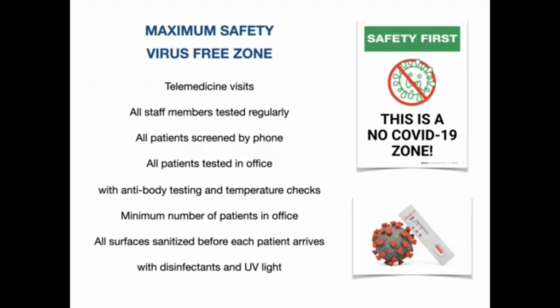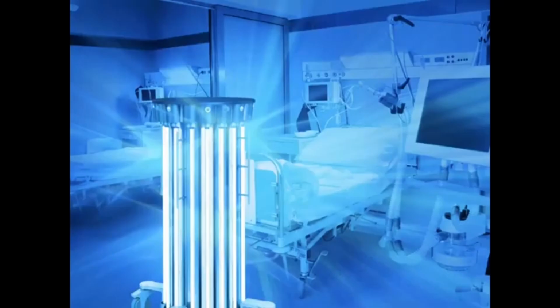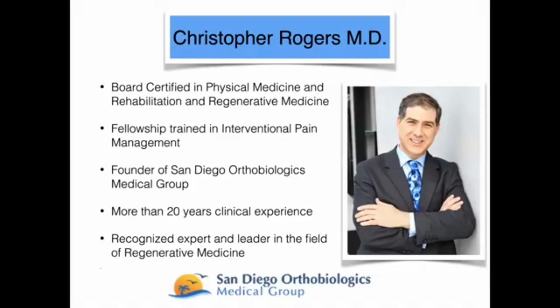Our patients are screened by phone to make sure that they have not been exposed to anyone who may have COVID. We do test patients in the office with temperature checks, as well as perform antibody testing for patients who are at higher risk. And then we also minimize the number of patients in the office. So typically you won't see anybody else in the waiting room when you visit us. The surfaces are sanitized between each patient. And we also disinfect with ultraviolet light, which has been shown to reduce the viral burden in the room. So that's what ultraviolet light looks like.